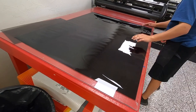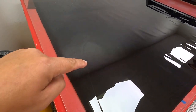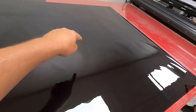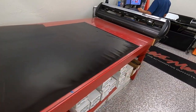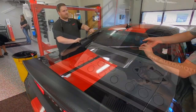This is really cool. I don't know if you guys can see this on camera or not, but you can kind of see the outline here. And it goes up and it comes down. Look at that. Okay, this is cool, guys. This is really cool. Gotta love technology, right?